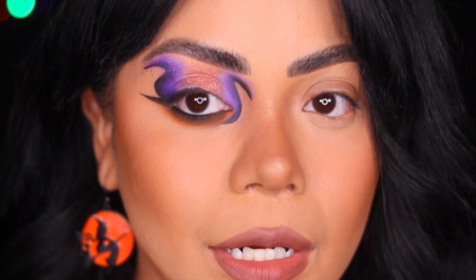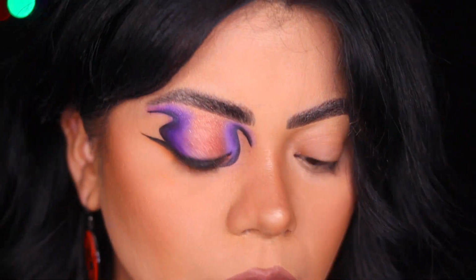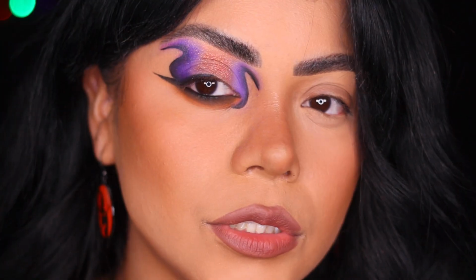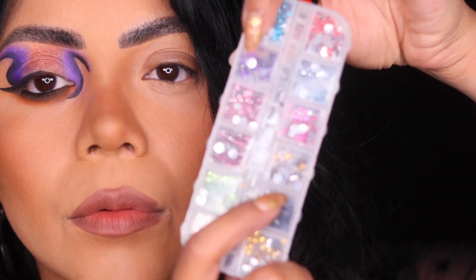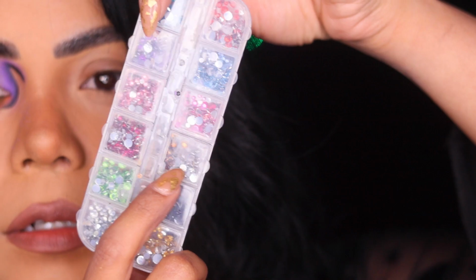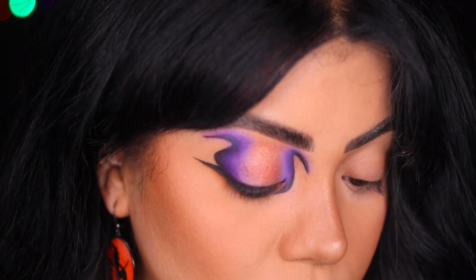I do want to add rhinestones. So I have my pack of rhinestones here that I bought at Amazon. I think we're going to stick with the orange and purple. Should I do black? We'll do orange and purple. So the purple ones are here, and there's an orangey gold color here. And I'm going to use Spirit Gum for the rhinestone glue.